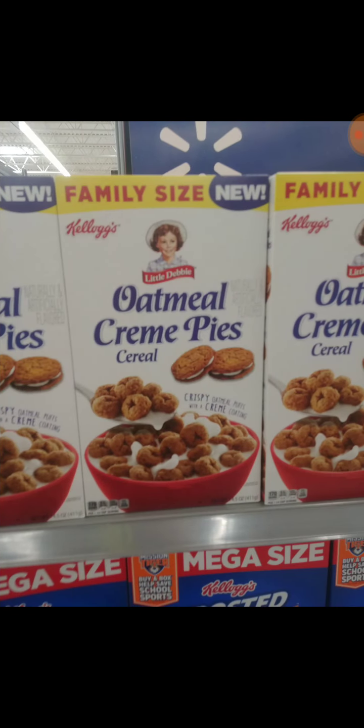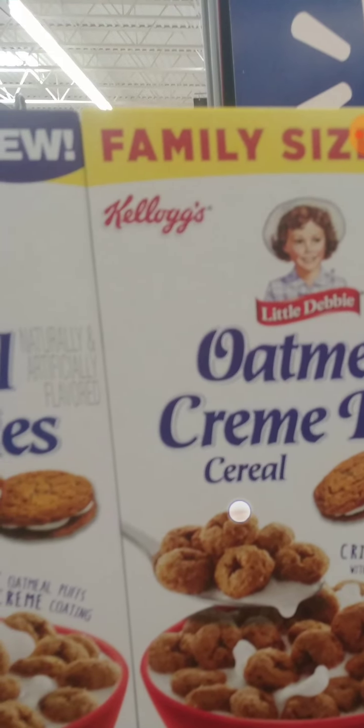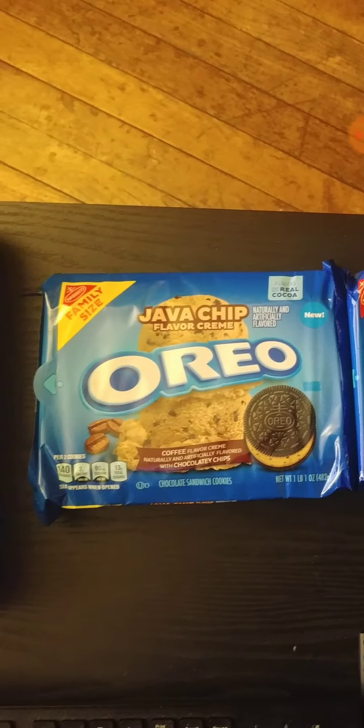Now this I didn't buy, but I saw it, and I guess Little Debbie, I mean, they got candies as cereal, they got cookies as cereal, so why not Little Debbie's? So Little Debbie's is working with Kellogg's. So far, this is the only Little Debbie's that I saw, which was the oatmeal cream pies. Now, those are good. But again, I don't know how this is going to be. I guess I'll review it next time.